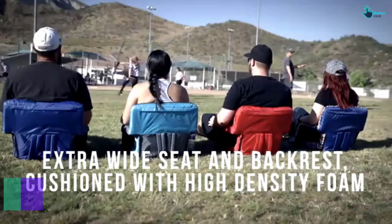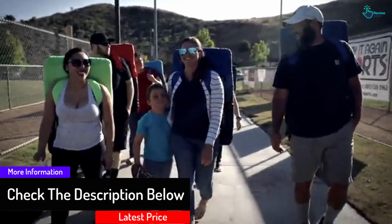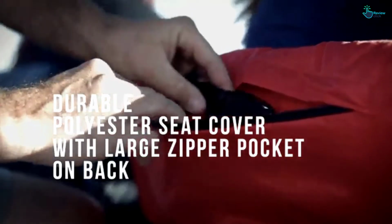After you get the chair in position, you can choose one of 6 reclining positions and just watch the game develop. Armrests let your arms take a breather from cheering. Once the game is done, the chair folds up nice and small, making it easy to carry home.